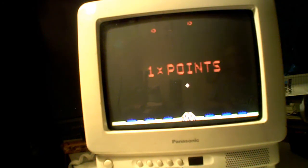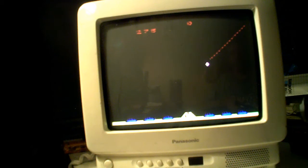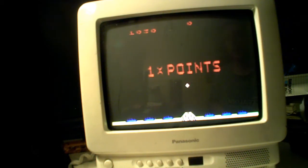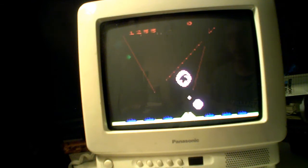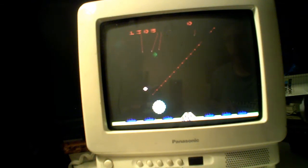Let's press start. Now immediately what you can see here is the points are being shown on the screen. You have extra ships and an airplane as well. And what I can tell you is it's a vast improvement from the 2600. That's pretty much all these 8-bit games are. Like at the end of the round there, you can see the amount of missiles and cities you have left. Now, what makes this game a very good port on the 8-bit system is the missiles have a tendency to spread out in a variety of patterns, as you can see here.